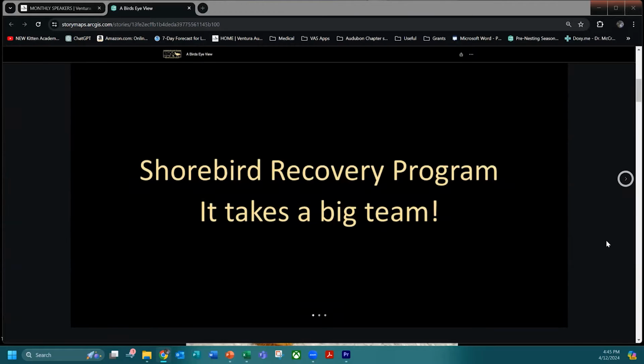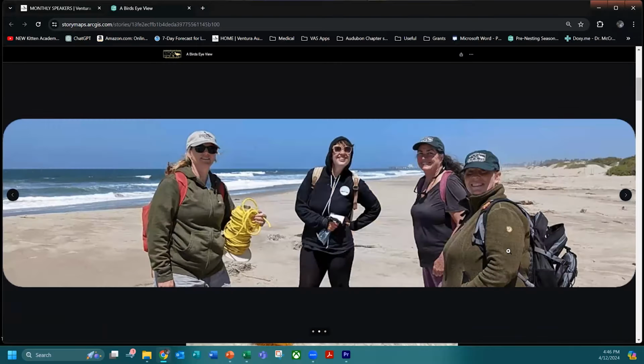First off, I have to acknowledge my team who helps me, and without which I would not be able to do any of the work that I do out at Ormond with our nest monitoring. This is my lieutenant team, Rachel Ameche, Alicia Smith, Joan Tharp, and Kat Whitehouse. All of you guys are amazing and are so integral to everything we do out there.